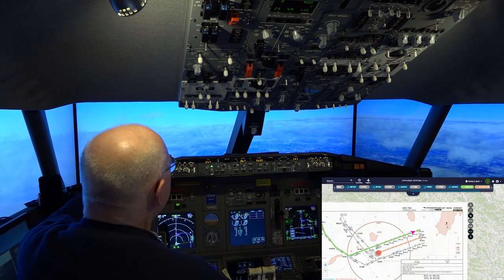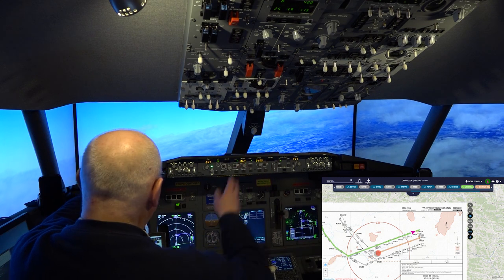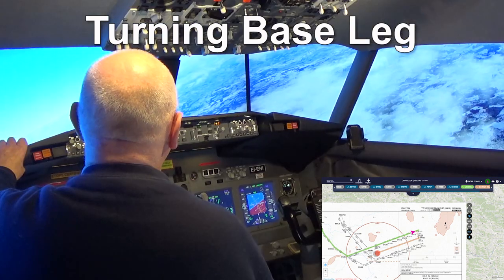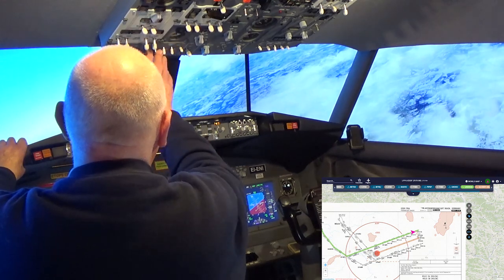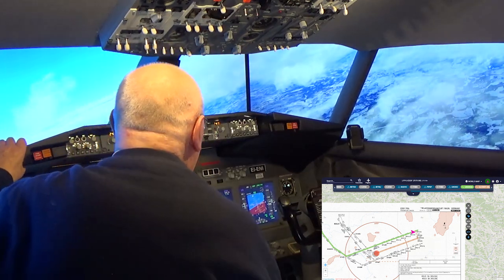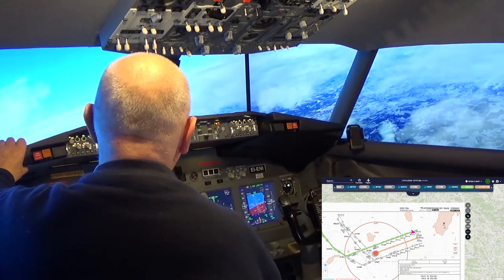Our speed is about 250 knots, and we're just now starting to turn onto our base leg. All right, I've turned on the lights. I'm switching to continuous, and I'm keeping my eyes open on weather conditions.